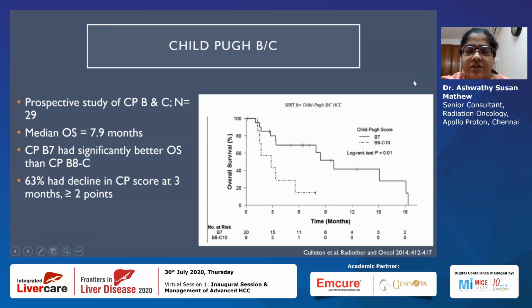So just one key point, that there are several reported series reporting on the status of Child-Pugh B and C patients. So this was a prospective study again from the Toronto group, which showed that Child-Pugh B and C patients who were treated with SBRT had a median OS in this series of around 7.9 months only. And among them, the Child-Pugh B7 had a significantly better OS than Child-Pugh B8 or higher.